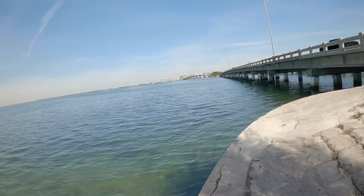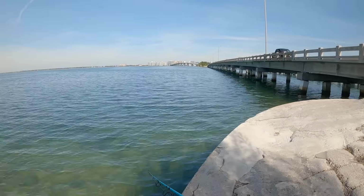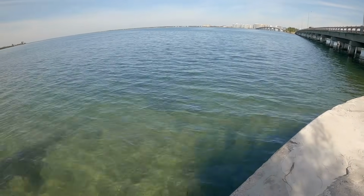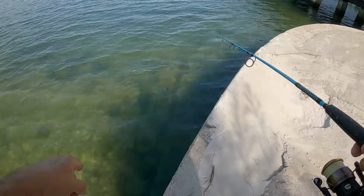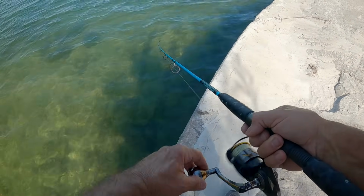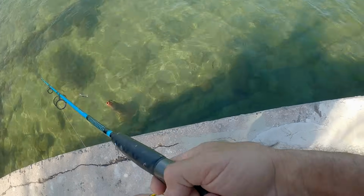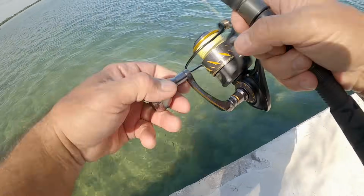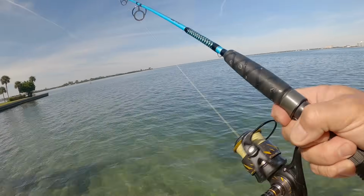Yeah, I see a big sheep's head down there. Big sheepy. Another couple of months, the sheep's head fishing will be going off, man. There's 2 sheep. There's 2 sheep's head right here. 2 sheepers. Come on, fish.